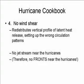All right, now, an important feature that you do need to know about the Hurricane Cookbook is the fourth ingredient, which tells us that there needs to be no wind shear in the environment around the hurricane. Remember, wind shear is how winds change with respect to height. Hurricanes hate wind shear. I like to tell students hurricanes are just made of air. They have a lot of structure. They have an eye that has to have an eye wall around it, and the eye wall has to be sloping according to the stadium effect in just such a way.